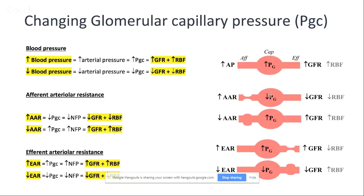Afferent arteriolar resistance. Afferent is coming in to the space. If you increase the diameter of that, you can imagine that more blood is going to flow into the space. So if you decrease the resistance, you decrease how much it's contracting, so you have a greater radius, more blood can flow in, and you're going to have increased glomerular capillary pressure and greater GFR. If you increase the resistance, you're causing it to contract more. Blood finds it harder to move through, so less blood enters the space, and you're going to have decreased GFR and decreased renal blood flow. Does that make sense?